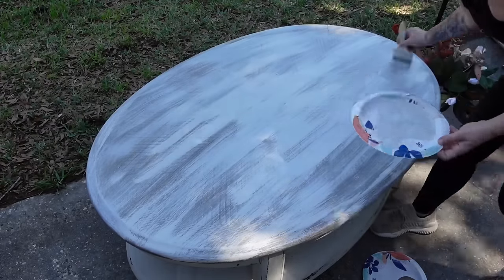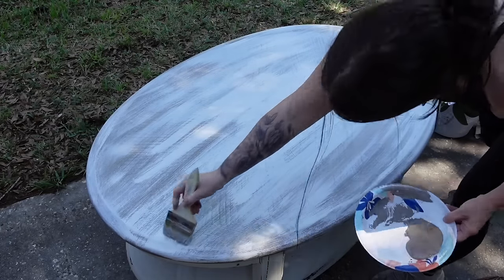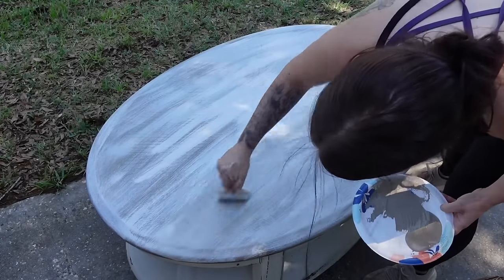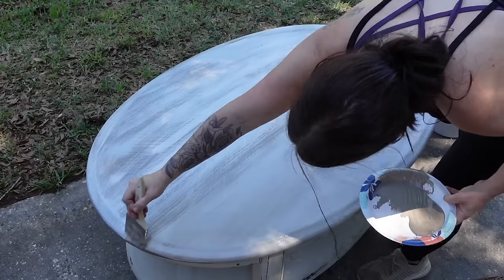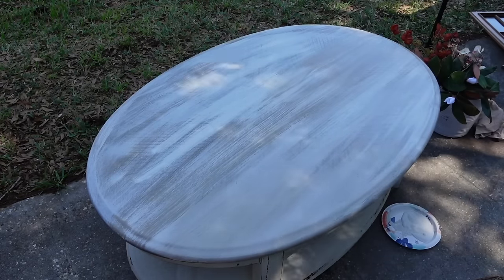I start with a lighter color. This color I'm using is actually called Agreeable Gray. This is the color that's on my walls in my living room. And then I went in with the color Pebble by Beyond Paint, and I'm just kind of brushing those two paint colors together while they're wet, and it creates just a whitewashed effect. It kind of gives a little bit of a whitewashed wood grain, I guess.